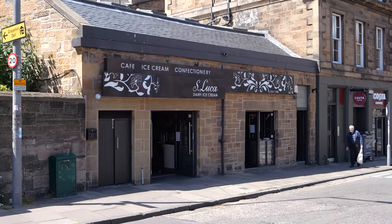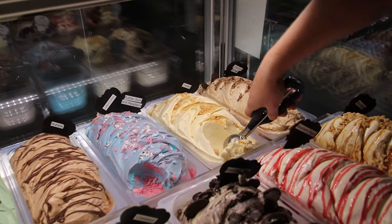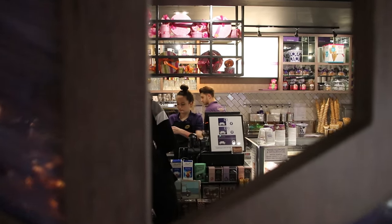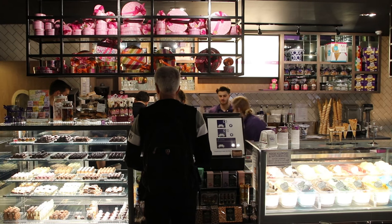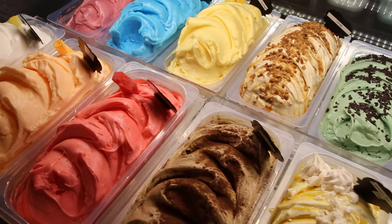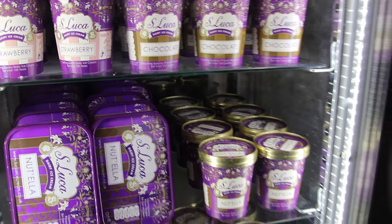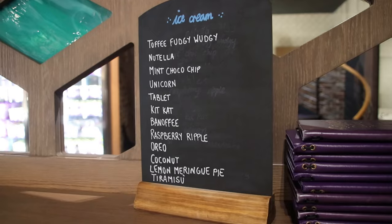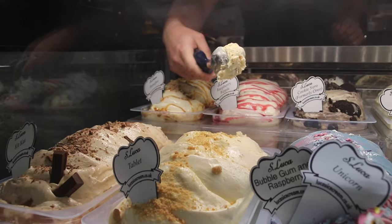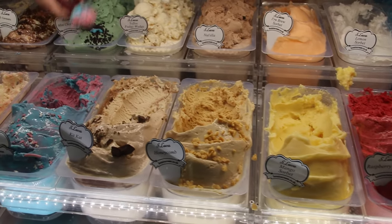S. Luca first opened in the 1890s by an Italian who moved to Scotland. The first shop was in the seaside town of Musselburgh, and eventually, due to its continued popularity, a second was opened in Morningside. The shop mixes the best parts of Italian and Scottish ice cream into a perfect blend of flavours. You'll find the classic flavours of ice cream, as well as their own unique flavours such as toffee fudgy wudgy, Scottish tablet, and a mixture of sorbets including an iron brew flavoured one.